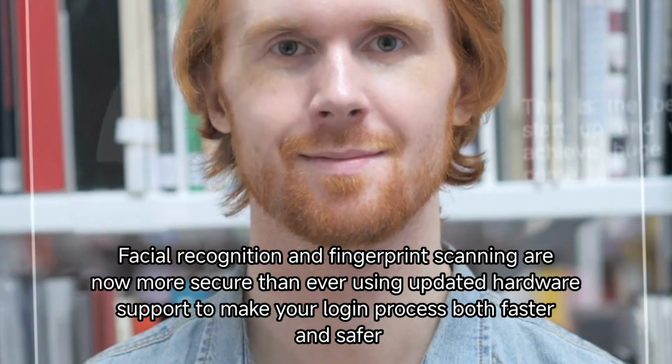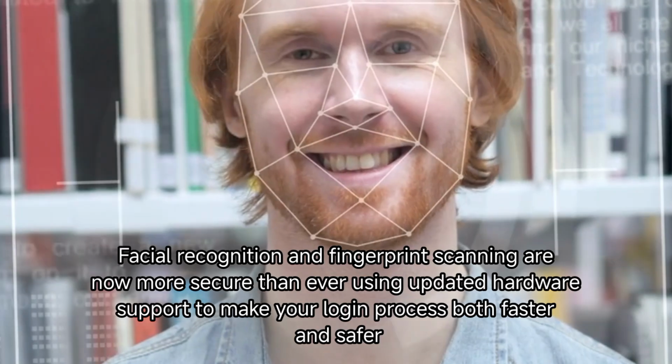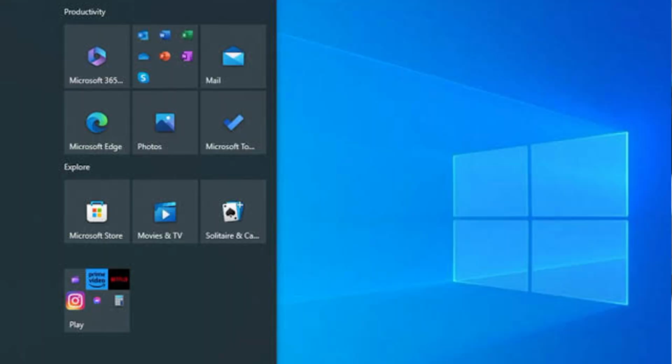Facial recognition and fingerprint scanning are now more secure than ever, using updated hardware support to make your login process both faster and safer. You can easily set this up by going to Settings, then Accounts, and selecting Sign-in options. From here, you'll find the Windows Hello options.